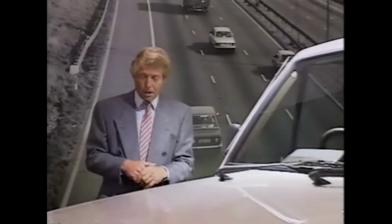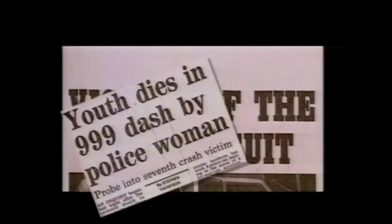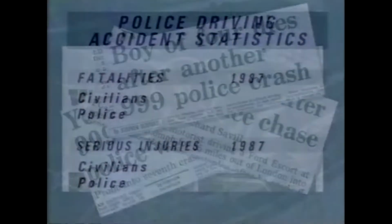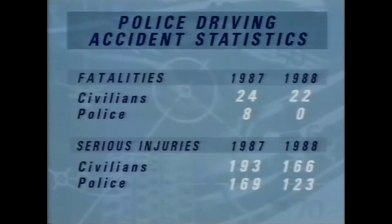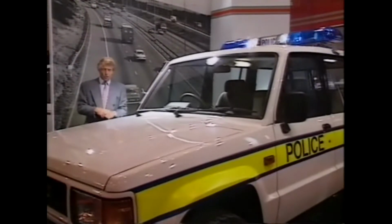Now to a matter of considerable public concern, namely the question of the standard of police driving. Over the past couple of years, we've become accustomed to headlines like these. The figures for the past 2 years, the only ones available, show how big the problem is. In 1987, 24 civilians and 8 police officers were killed, and literally hundreds were seriously injured. Last year, the figures were broadly similar, and this year there seems to be very little improvement. So what action should the police take? Tom Boswell takes up the story.